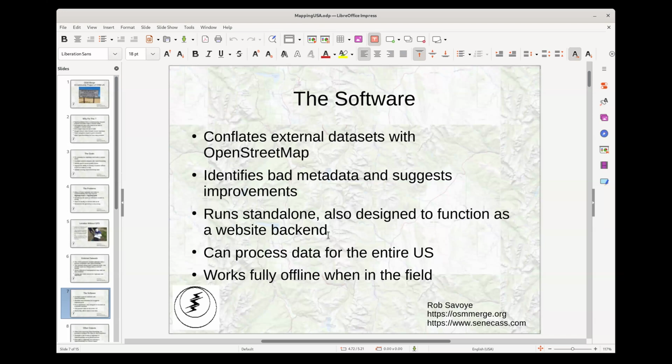So the software conflates external data sets, identifies a lot of bad metadata, misspellings, weird capitalizations, all that kind of junk. It's designed to run fully offline. It also runs standalone. Eventually, it'll have a website front end, but I'm mostly working on the back end. And some of the software actually goes back almost 10 years because I've been working on this project on and off for a long time. I am now processing and conflating data for the entire US, every national park, wilderness area, and Forest Service in the US. It's been kind of fun, lots of data.